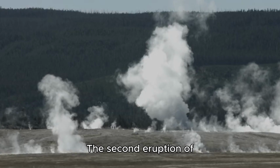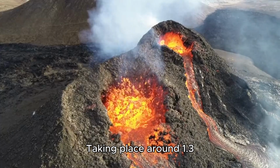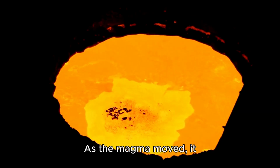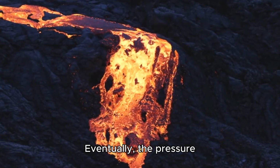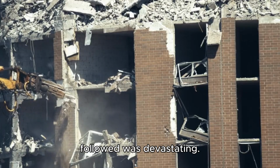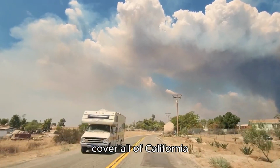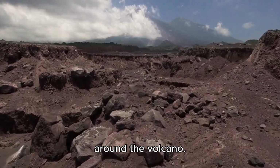The second eruption of the Yellowstone Supervolcano was even more powerful than the first. Taking place around 1.3 million years ago, the eruption was caused by the movement of magma within the Earth's crust. As the magma moved, it created a bulge in the northeastern part of the magma chamber. Eventually, the pressure from the magma caused this bulge to rupture. The explosion that followed was devastating. It ejected 2,450 cubic miles of ash and pumice into the air. That's enough material to cover all of California with 3 inches of ash. Once again, life was wiped out for miles around the volcano.